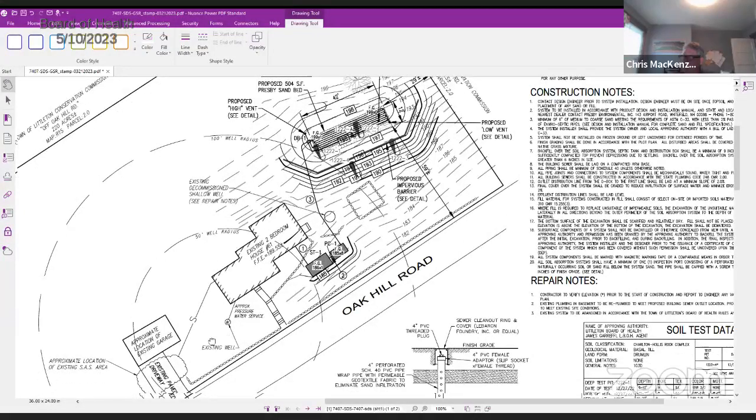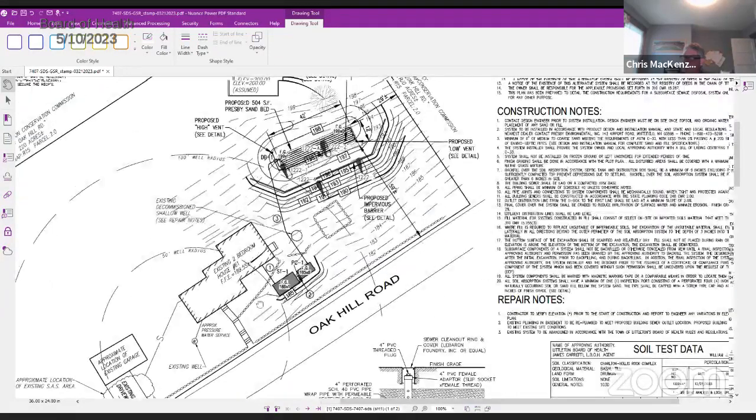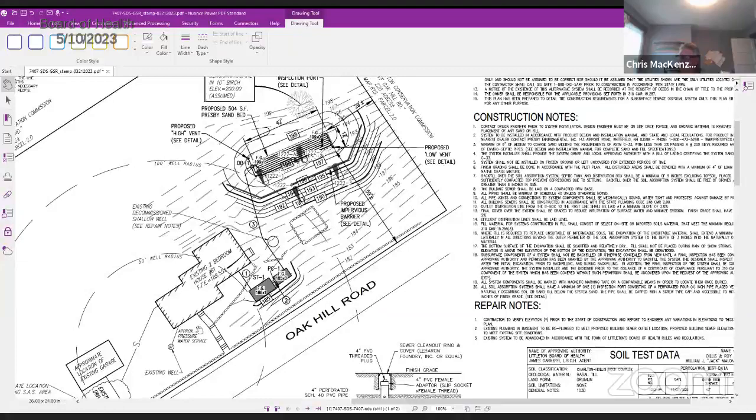It has an existing well located here with an existing leach area located here that didn't pass a Title V inspection. I believe the owner is looking to sell the property, so he's required to upgrade the system. So it's an existing two-bedroom house. It's very steep. If you look, we're at 182 down here by the road, and we're at 199 on the other side of the system. So that's 17 feet of rise in about 60 or 70 feet. So it's very steep along here.